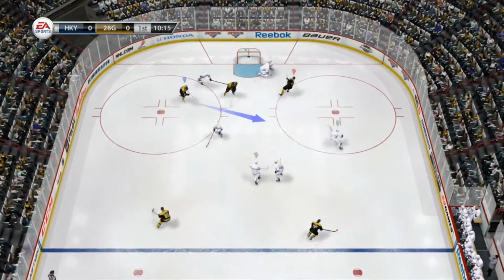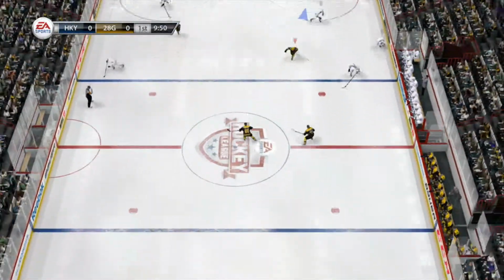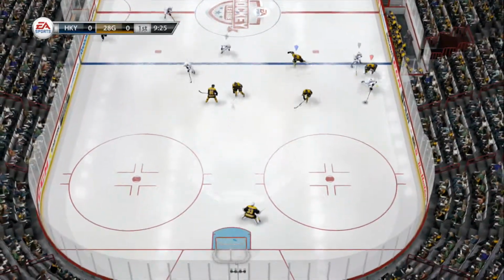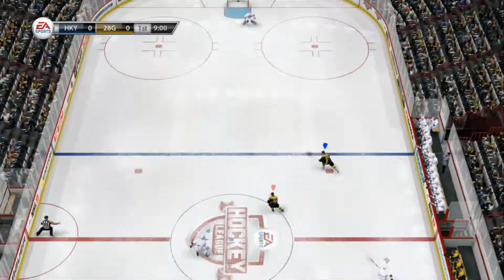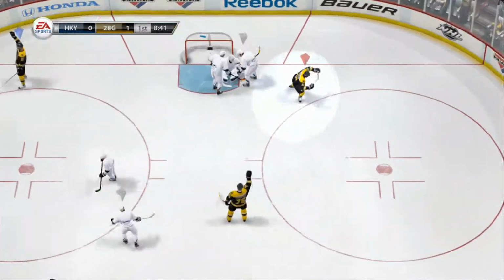Front of the net, needs to clear. Takes a shot. Tremendous save. That was marked for the back of the net. To Rutu. Back up to the point now. Offensive chance. That's a shot.